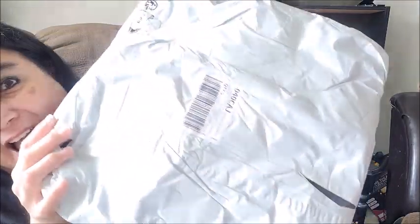But look at this. This is how TEMU comes in Canada. They don't come in those orange bags. Okay, let's see. I have scissors. Now, not all of this will be dolly related. Oh yeah, I bought my dad our Christmas. His Christmas stuff will be in here.